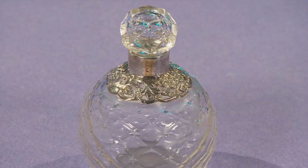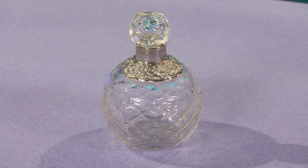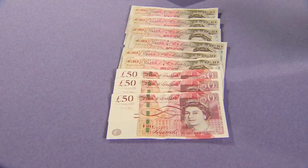David Ford started off slowly, only paying £90 for the silver scent bottle. Just a bit different, nice thing. But you still haven't sold it, David. You did redeem yourself, however, by turning the biggest spend of the day into the biggest profit. Great. Well done. Thank you, David.